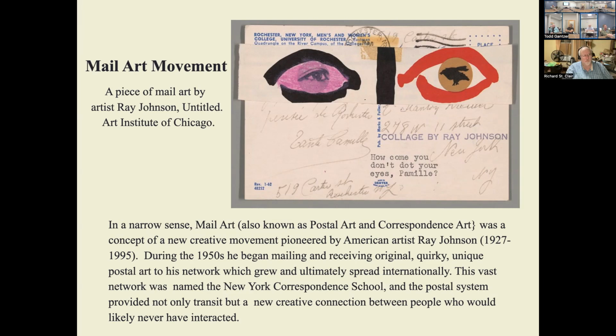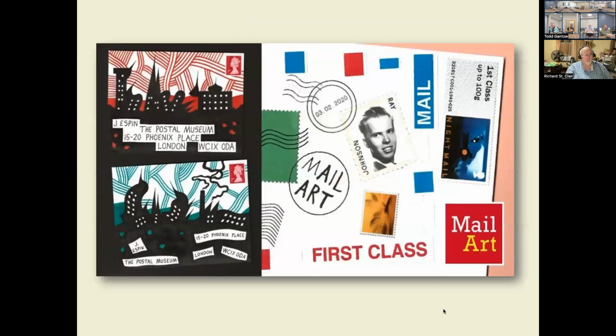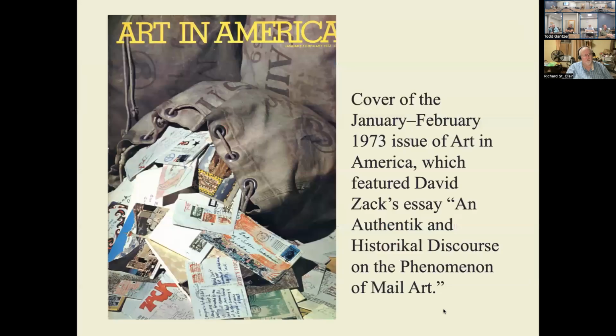As you can see, Ray Johnson had an artistic eye of his own, and this is one of his works. Next. This is some more conceptual art from that so-called mail art period. It's not my particular artistic fondness in terms of the artistic merit, but I just mentioned that there was a formally named mail art movement, and there we go.